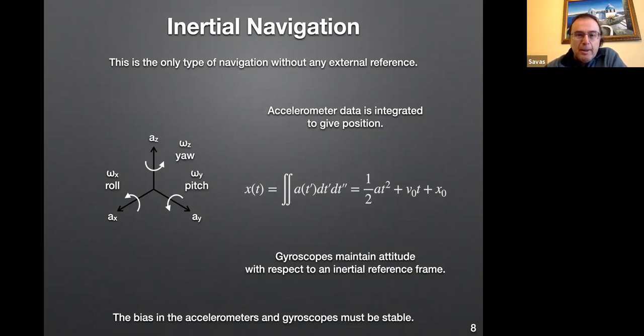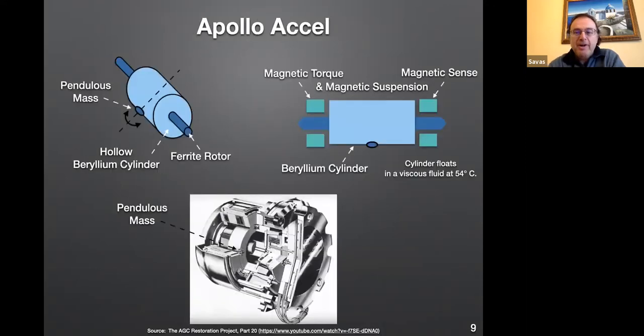Okay. Any questions on this part? Because this is actually sort of a key to the whole thing. No? Okay. All right. So this was the accelerometer that they used.